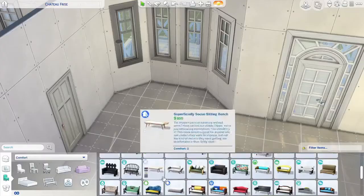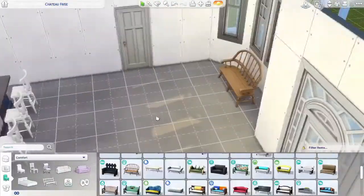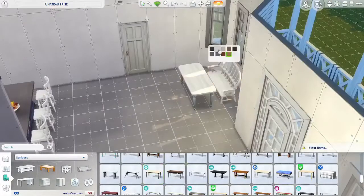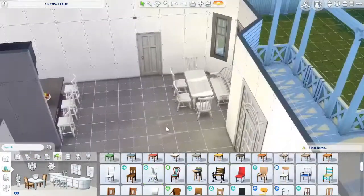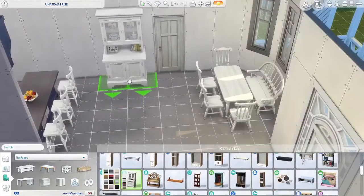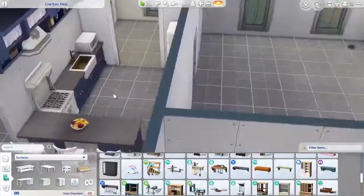Moving on to the dining room, I realized a bit too late that I built this little bump out too large for a window seat, like one of the Sims window seats. So that was the original plan, was to kind of have a built-in breakfast nook, but that did not work out, and I was kind of too far into the build to go back and change it.